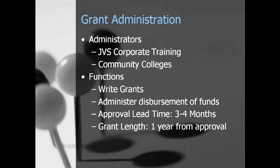Now, the function of these administrators: they write the grants that the companies receive to have this on-site training and education done. It is a whole process of writing a formal grant, sending it off to the agency providing the money, and working with them, answering questions. Once the grants are approved and the training and education begins, then the grant administrator is actually the banker that distributes the money to the education and training providers.